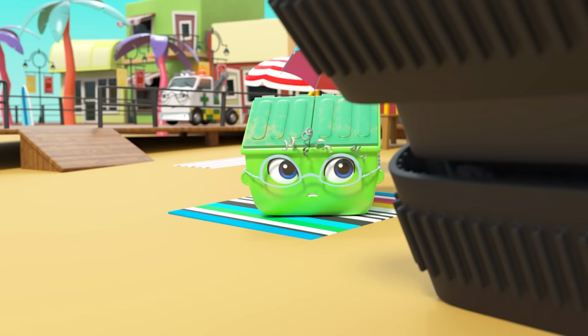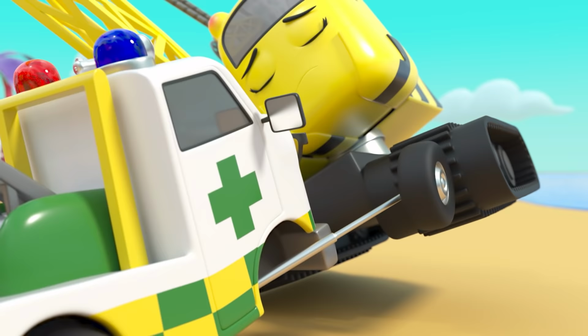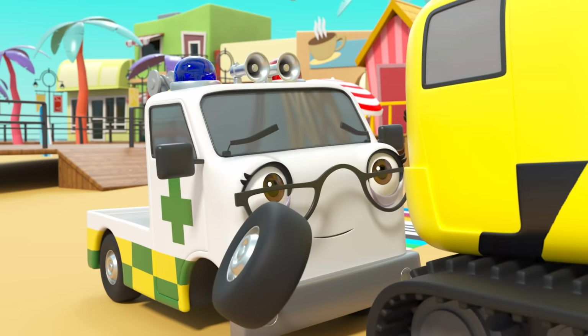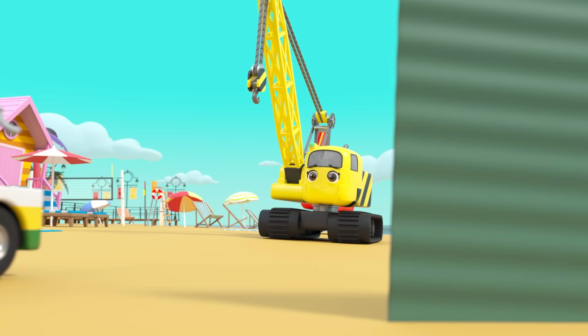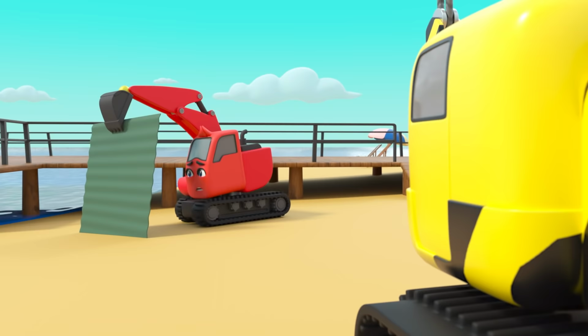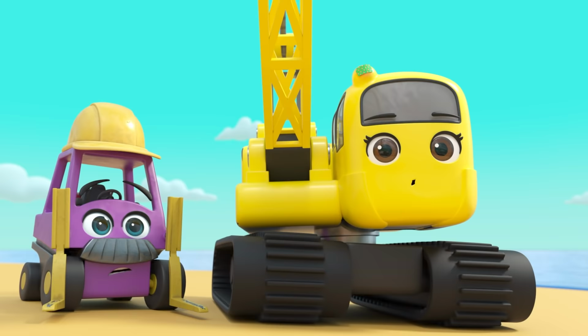Amber the ambulance is here to check that Dazey's okay. That was quite a bump. Phew! She's okay. That's much better. They still need to add the roof on. But now Dazey is a bit scared. Digley isn't strong enough to carry it. But if they work together, they can do it.